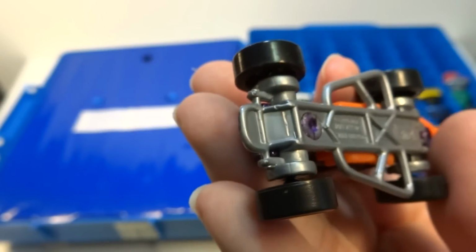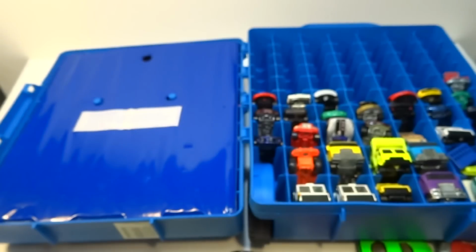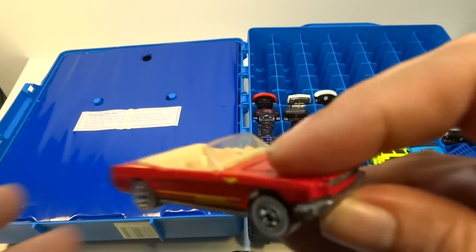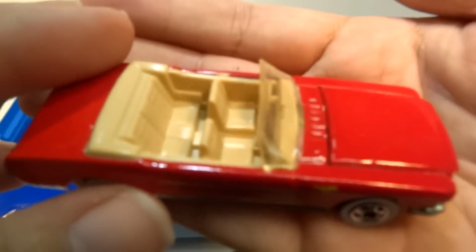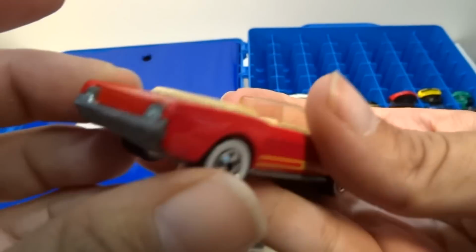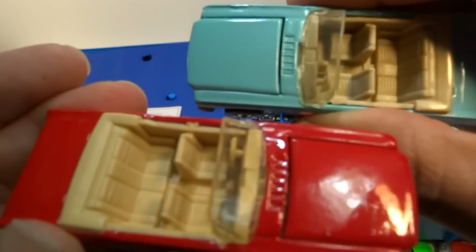Slide, what does that say? Slide out. Big wheels. And another Mustang. Nice red color. I think I like the dark, the blue one better though. Maybe.